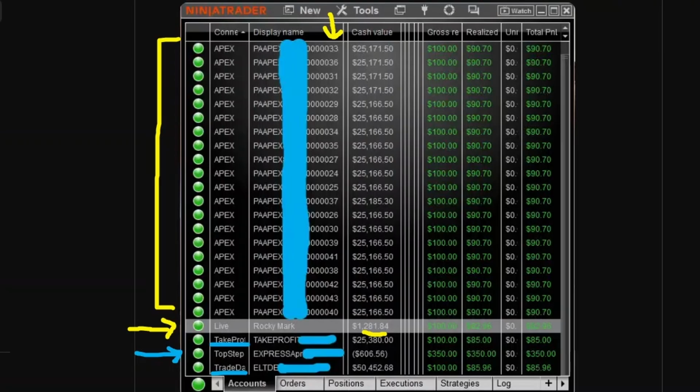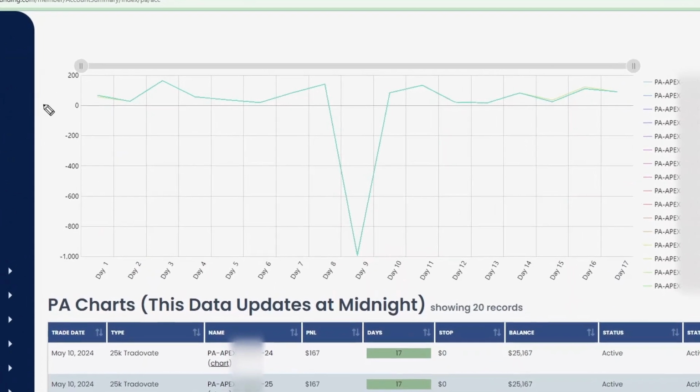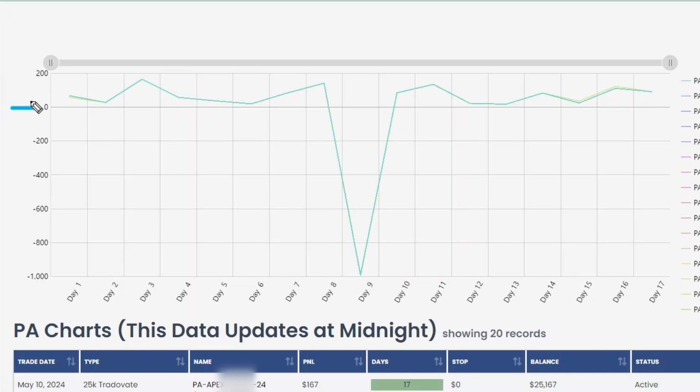And if we go to the ATF website, you can see here, these are the 20 PAs that I do have. And as you can see from the chart here, this is the zero line, and you can see that most of my profits are more or less between $0 and $200. So I'm going the slow process to get to a static drawdown. I did have a bad day, which I mentioned last week, which was this one right here, about $1,000 on that, which erased a lot of my progress early.